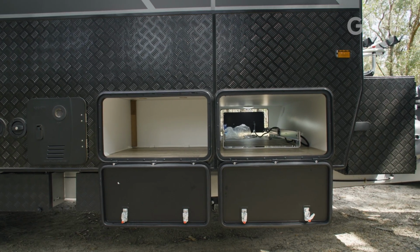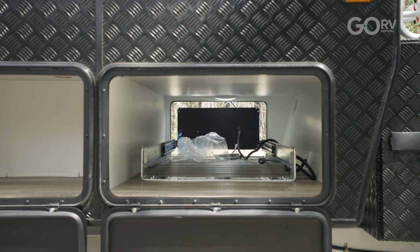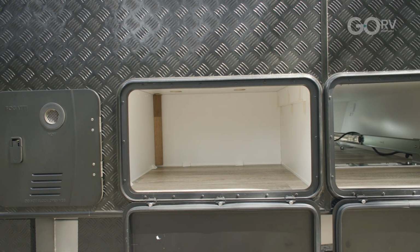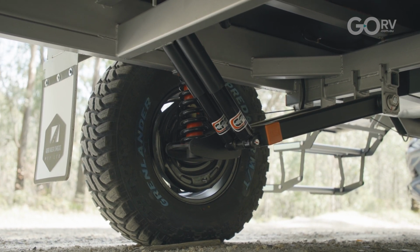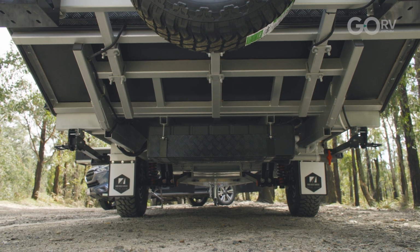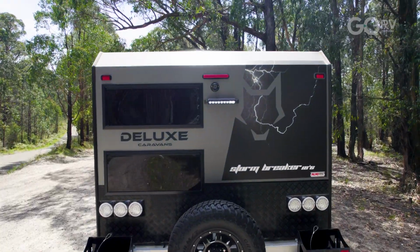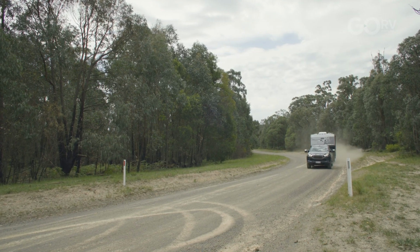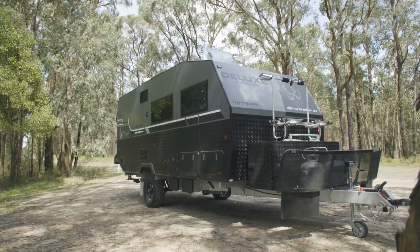Now if the people who bought this caravan didn't fit that slide-out kitchen, we would actually have a full tunnel boot storage system here. Nonetheless, we still have some space on the offside, while further back we have yet another storage cupboard. The Stormbreaker uses 3-ton rated tough ride independent coil suspension, and you might have noticed that rear cutaway. That's a nice little feature for an off-road caravan such as this. Now this particular Stormbreaker is framed up in Meranti timber, and it has composite aluminium cladding. However, if you wanted to, Deluxe Caravans can do an aluminium frame with a full fiberglass sandwich panel roof and a honeycomb floor structure.